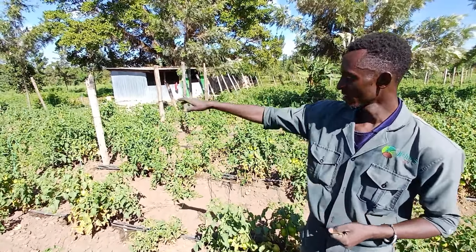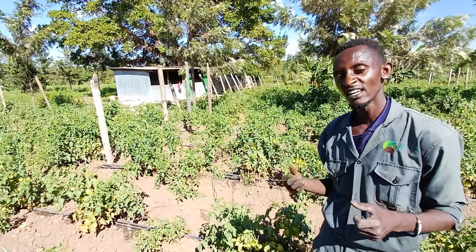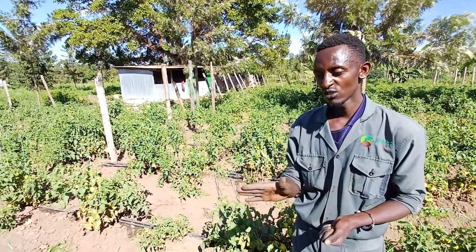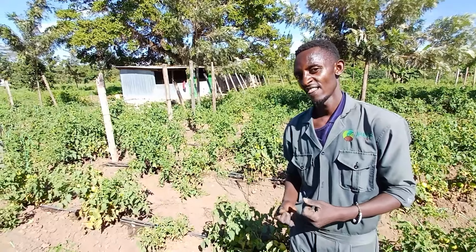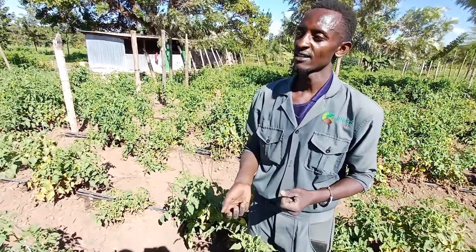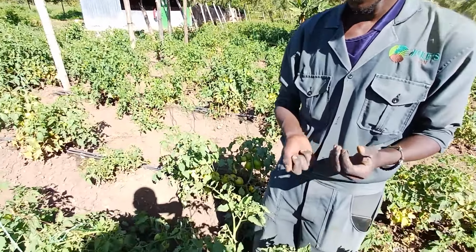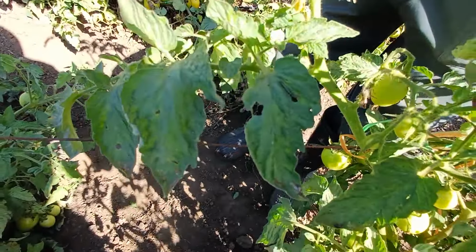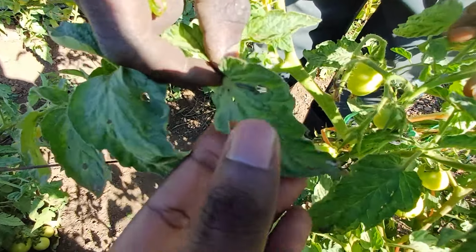You see the butterflies, this one. Usually they lay eggs, and through that egg they go through their cycle. They lay eggs on the leaves and then they start hiding in between the leaves. That's why you have, what is this? There's a big caterpillar right here. This is a form of Tuta.